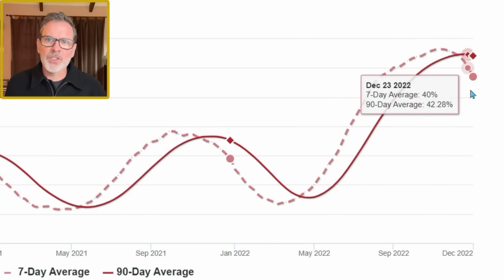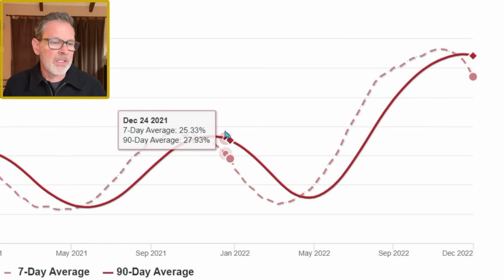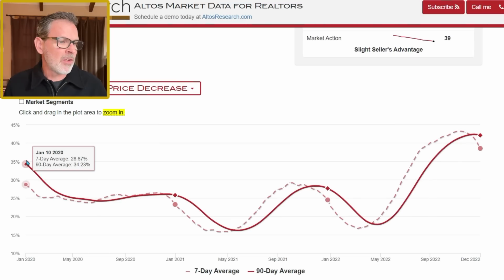Even though the current levels right now are at the lowest levels since early September, the current levels right now are still much higher compared to the past few years. Because back in 2021 at this time, the share of reduced price listings was around 25%. Also back in 2020, it was around 24%. And pre-COVID, back in the early parts of January 2020, the share was approximately 29%.